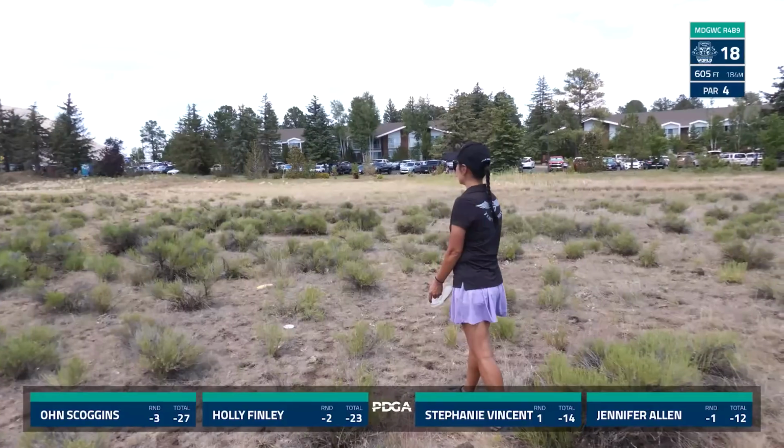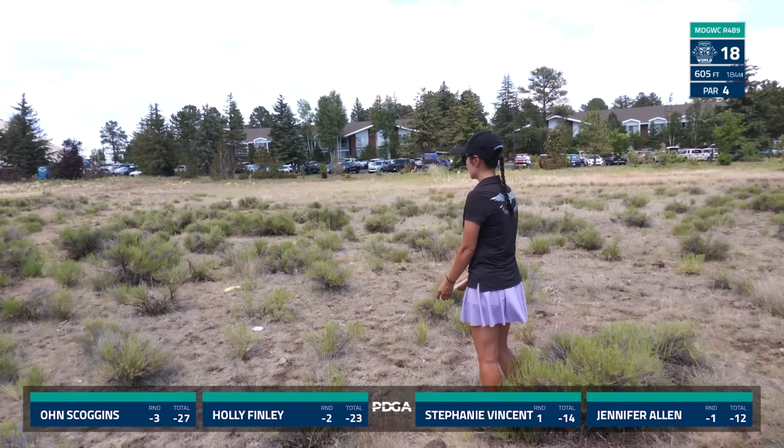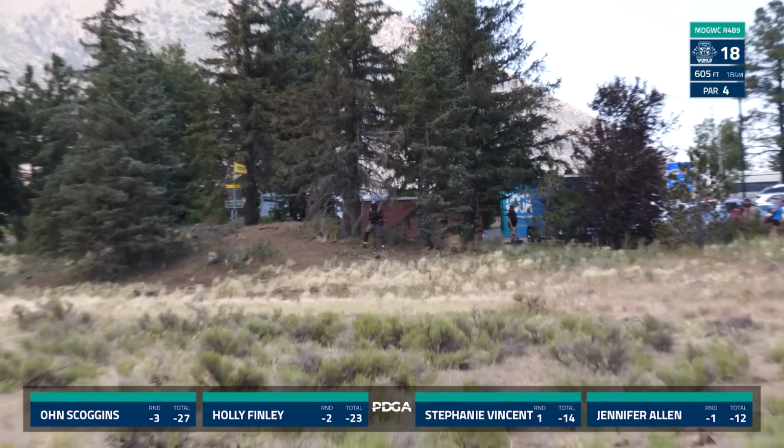Oh, he dropped something. He threw my phone out of the bag. So we did have someone in the gallery pick it up for me. I would have noticed real quick when my music stopped.